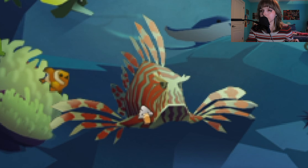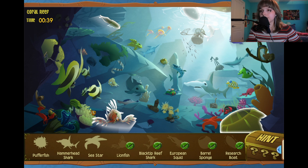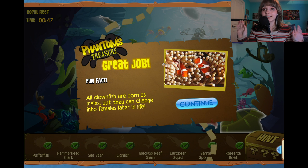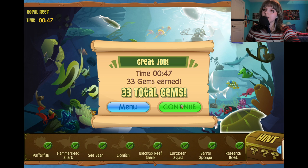Lionfish? That's a super turkey fish, I thought. Whatever. Sea star? Okay, right here. Hammerhead? This. Pufferfish? Okay, right here. We did it! Clownfish are born as males, but they can change into females. Okay, transgender clownfish. 33 gems? That was kind of bad. I feel like I can do better.